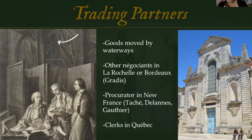So as I said earlier, goods really moved by waterways. You had a lot of what was produced in Montauban going up towards La Rochelle and Rochefort. There are always partners in other places, right? So you don't have to travel all over France. You can just write your partner in Bordeaux and say, hey, there's a shipment coming, can you please send it to such and such in Quebec, right?